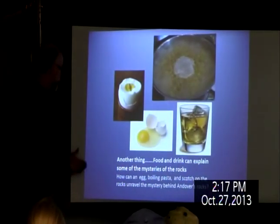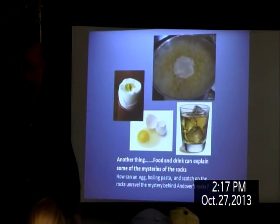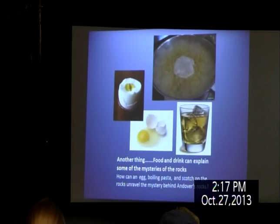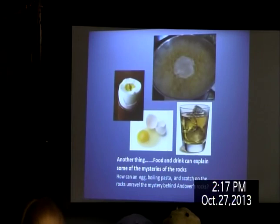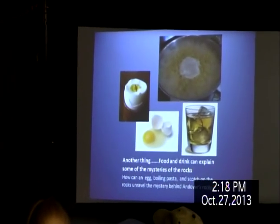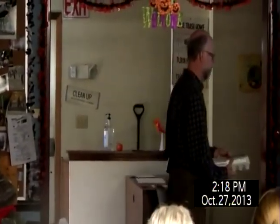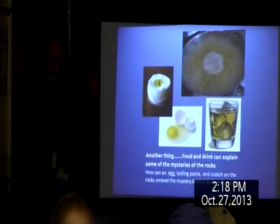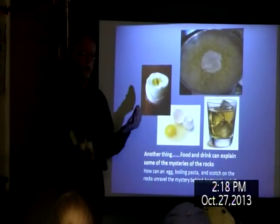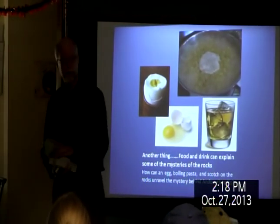Another thing: food and drink. Everybody loves food and drink. They can explain many of these geologic processes that wind up with the certain type of rock we have here or there. So this is boiling pasta up here. I have the pasta, just as a visual reminder. By the way, there's not much left. We really need to get some more here. We also have an egg. Actually, we have two types of egg here. One, obviously, is a hard-boiled egg, and the other is raw. I brought the raw one. And understanding these things, you'll have a better appreciation of how everything evolved.